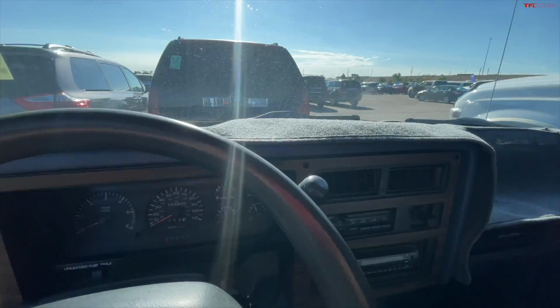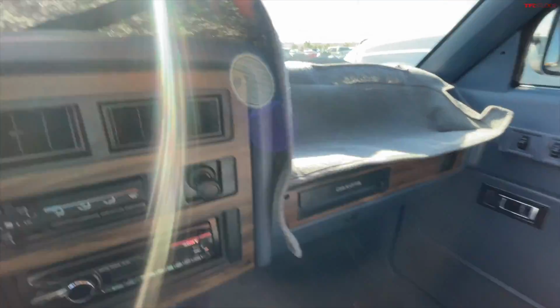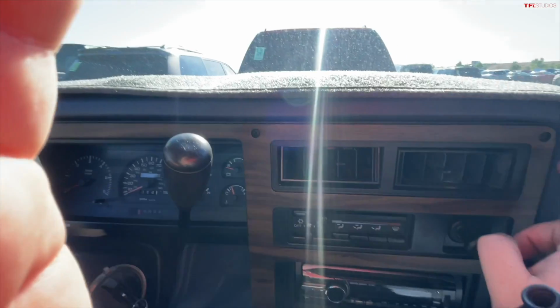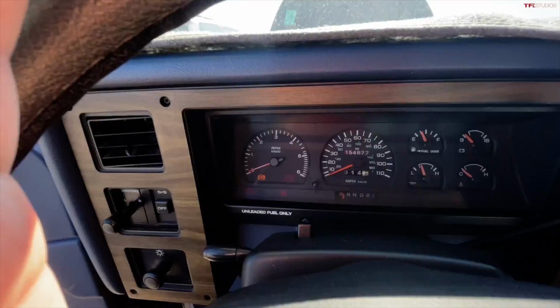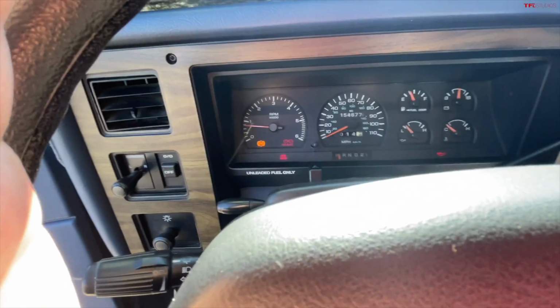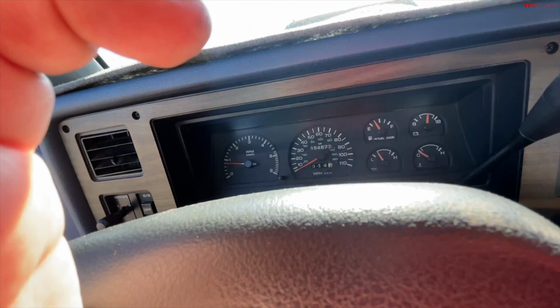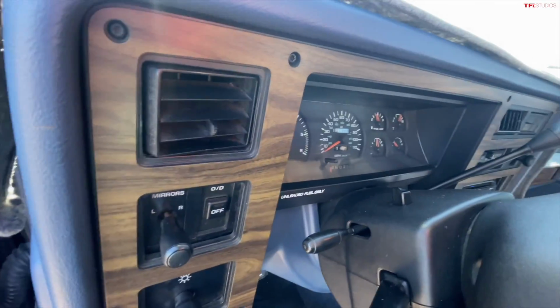Oh, you know what? Before I do that, I'll bet you, because this has a dash cover, I'll bet you it's hiding a crack. And sure enough, it's got one. Well, only the one crack, so that's not bad. I do like this fake wood interior. Let's see how it runs though. Is that a V8? Oh, sorry, let me get that turned down there. Sorry about the sun glare, guys.